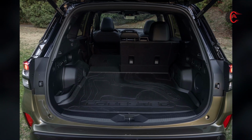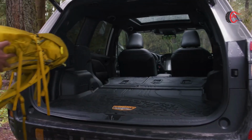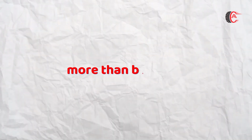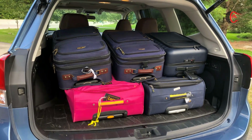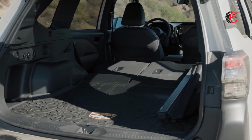The back seat offers ample head, hip, and leg room for adults, and the Forester provides up to 30 cubic feet of storage behind the rear seat in its upright position. When the second row of seats is folded down, cargo space increases to 75 cubic feet, more than both the Nissan Rogue and Mazda CX-50. During our testing, we were able to fit 12 carry-on suitcases in the rear hatch with the seats up, and 28 when the seats were folded down.